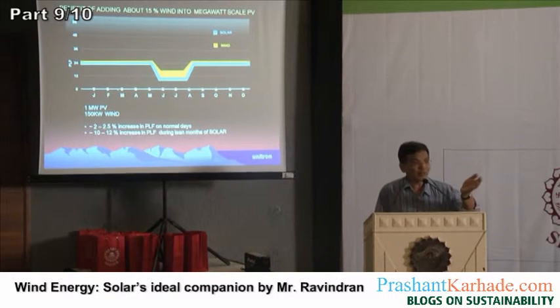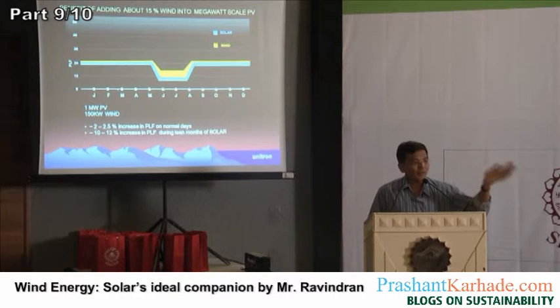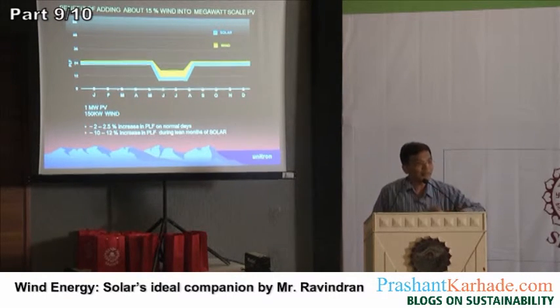See, already 1 megawatt seldom achieves 1 megawatt, correct? People are putting 1.1 or 1.2 megawatt to compensate for that in PV at megawatt scale. Rather than that, add wind and use the same infrastructure to evacuate the power. And plus, your plant power is also met by that. About 10% is lost in a megawatt scale power plant.